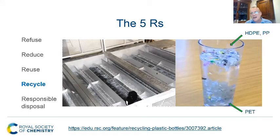You can see the picture of the glass, and what you can see here is that PET is more dense than water, whereas high density polyethylene and polypropylene, in spite of the name, are less dense than water. So they float to the top and the PET sinks to the bottom. Then you just have these water separators where the plastics are separated according to their density against that of water. You end up separating your plastics so that you have the separate pure streams and you can actually then do the recycling.